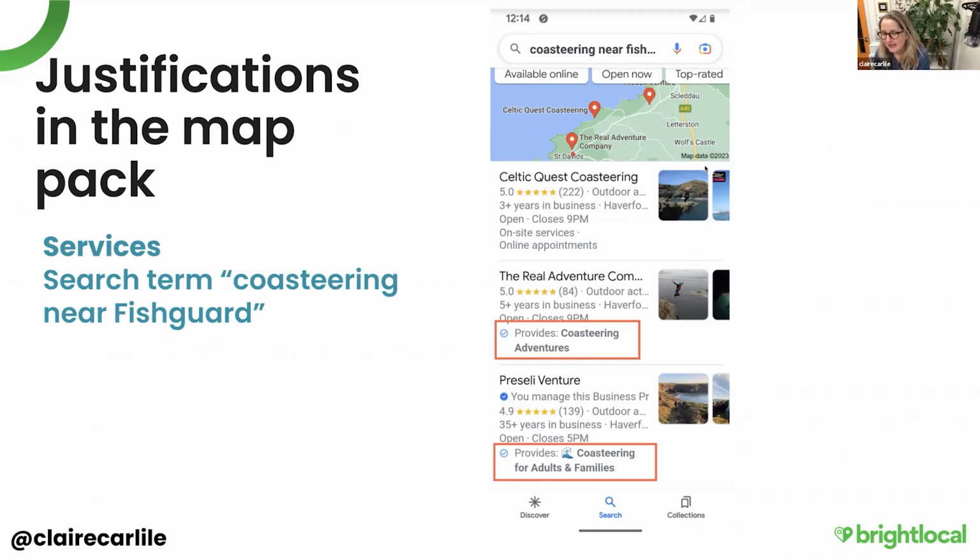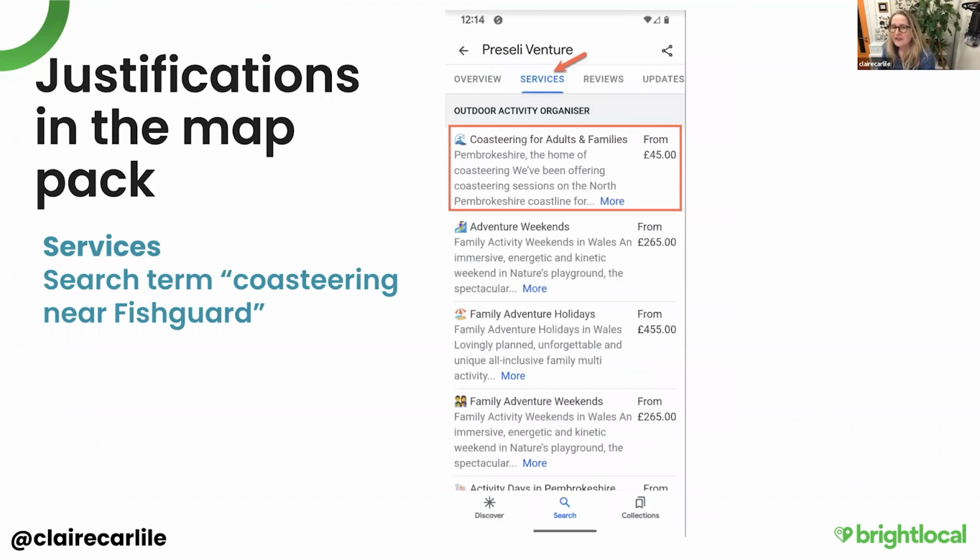You can see at the bottom, Preseli Venture providing coasteering for adults and families. That's one of their services that they have populated, and that's being pulled through into the SERP. I know that would earn a click from me, that's for sure. And there we see Preseli Venture, that's their services in their Google business profile. They've taken the time to fill that out, even though they know it's not on the website. Some people might not even see it, but they know that it feeds the machine in terms of, this is the information that Google will use to populate those services.